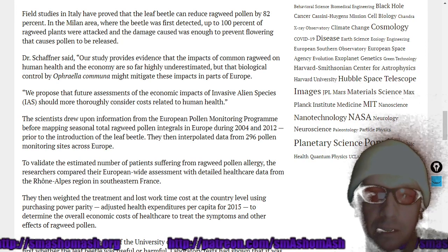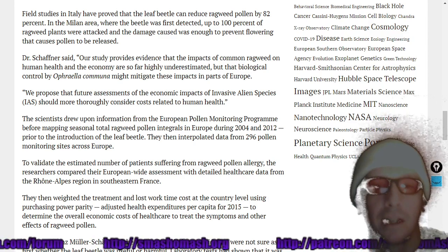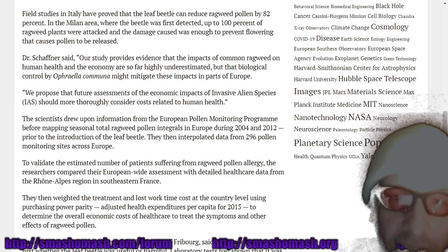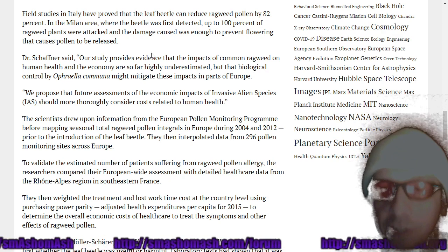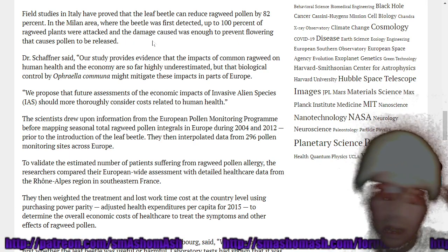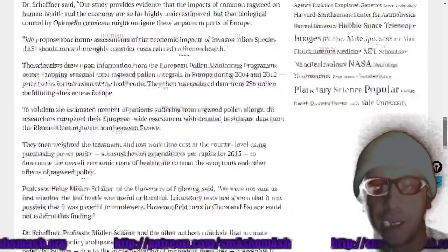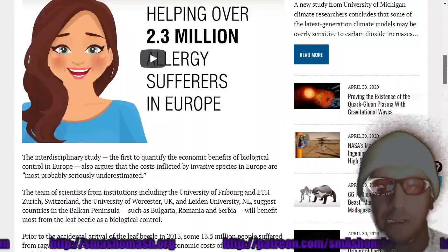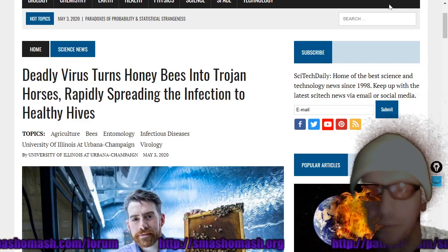The leaf beetle can reduce ragweed pollen by 82% in the Milan area where the beetle was first detected. Up to 100% of ragweed plants were attacked, and the damage caused was enough to prevent flowering that causes pollen to be released. In other words, don't worry about the bee population, folks. It's perfectly fine. Allow this pest to test the limits of the ecology and further damage things like wild bee colonies, as well as domestic ones.